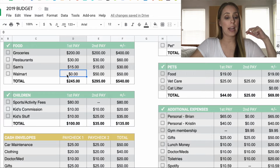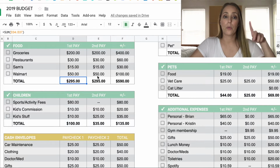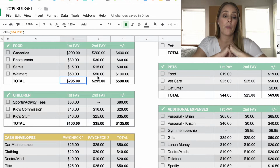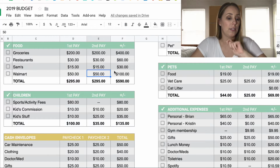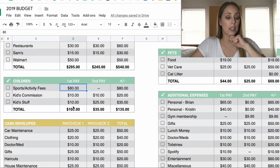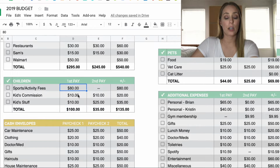Walmart, I am due for a Walmart trip. I'm going to move that here. I usually do one Walmart pickup order each month just to stock up on a couple items that we do get from Walmart consistently, and I usually budget $50 for that. Sports and activity fees, that's going to be $0 because I have already paid for fall sports.